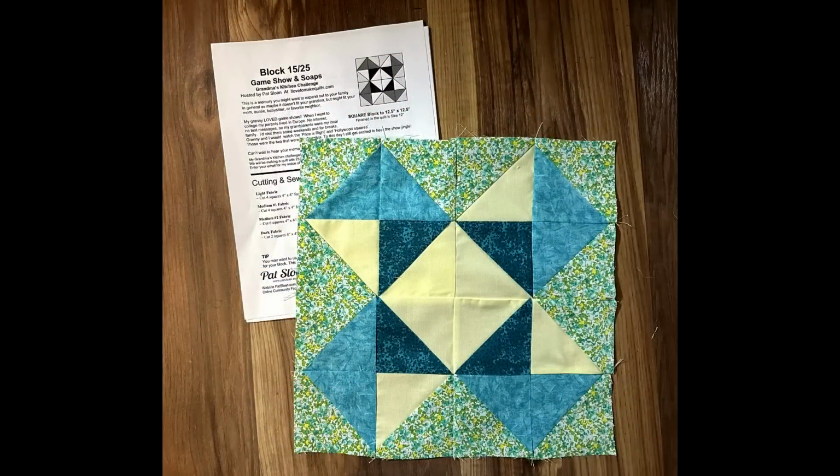There's enough space for the images to show. So cool. Let's look at the parade of blocks from last week's Grandma's Kitchen. Let's go. Anne starts us off with our game show and soap opera memories.